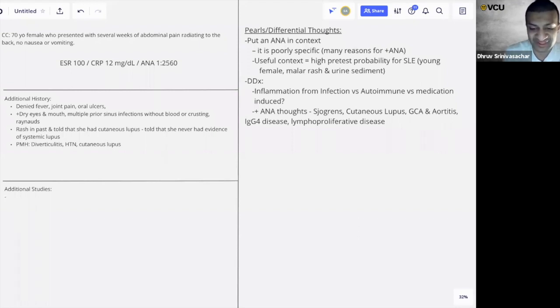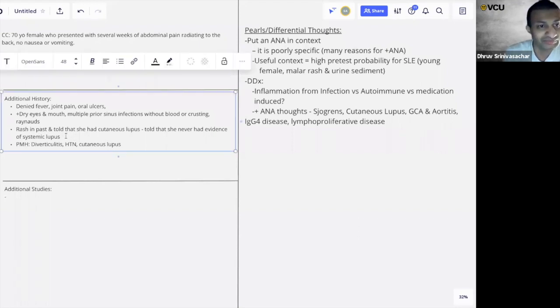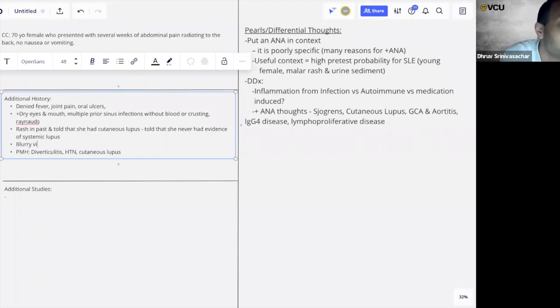Did she have any other, again, talking a little bit about, is she having any rash now as opposed to in the past? I'd want to get a set of vitals to see if she's hypertensive or something like that.